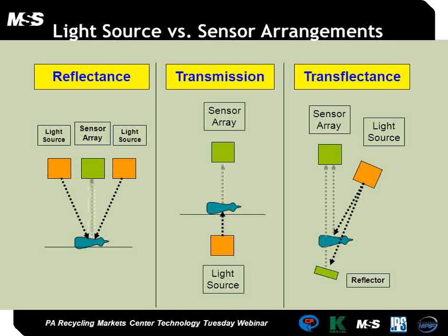We also have a sensor arrangement that is a combination of both, where we have opaque items, the light is reflected from the light source, goes into the sensor array, and for transparent objects, the light goes through the object, hits a reflector, and the light is reflected back through the object into the sensor. And this mostly we use to do fairly difficult applications for color sorting of PET bottles. For example, very light blue from clear bottles can be sorted very effectively with this setup.